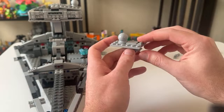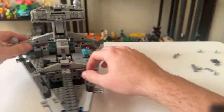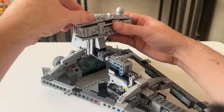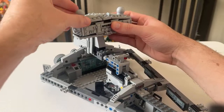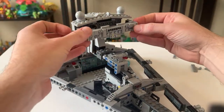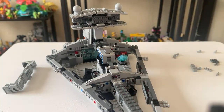There we go. That completes that side, and then now we're going to be putting it over here. Let me try to get it in the camera here. There we go. I'm going to leave that piece off for a sec.